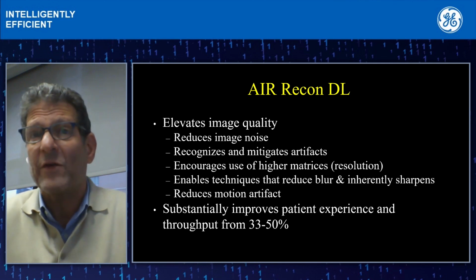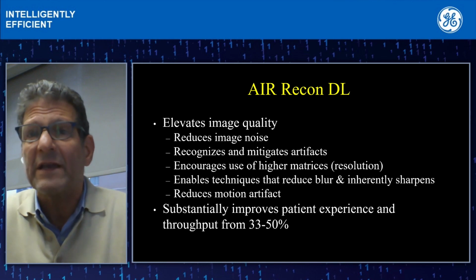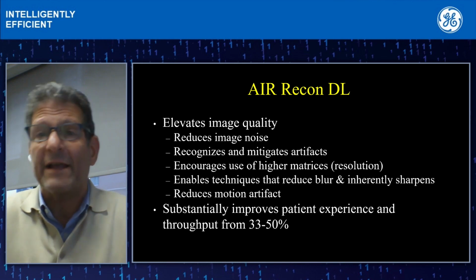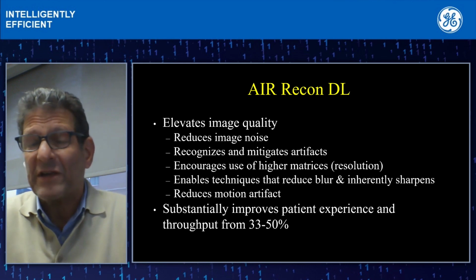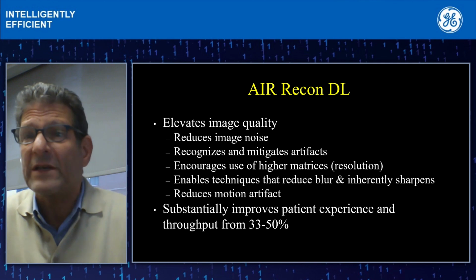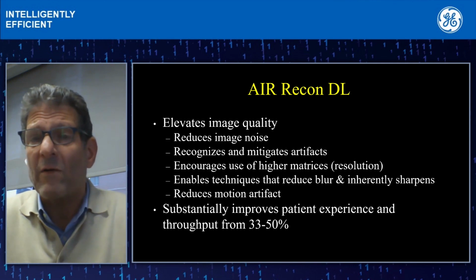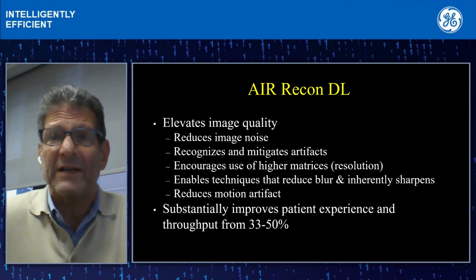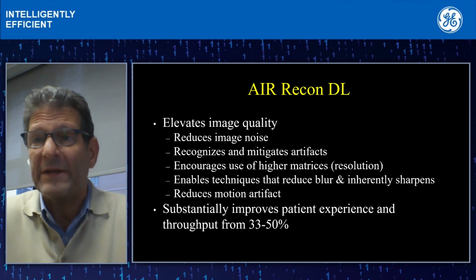Just to summarize in my few minutes, this is a tool that elevates image quality. Of course, it reduces image noise. It has the ability to recognize and mitigate artifacts. The acceleration and noise reduction in this tool allows us and encourages us to use higher matrices or higher resolution approaches. Along with the acceleration techniques like reducing NEX, it actually enables acceleration techniques that can improve the integrity of the target image, like reducing blur and increasing sharpness.